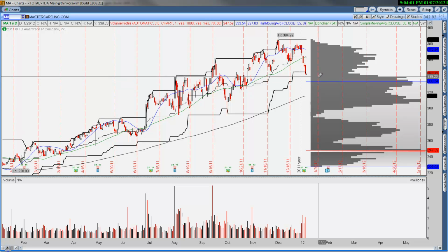MasterCard, don't take your eyes off this. It's close to a buying point. I think we're about $5 off, and that's when you want to start nibbling. You can see 30.25 up to 30.40 or so.